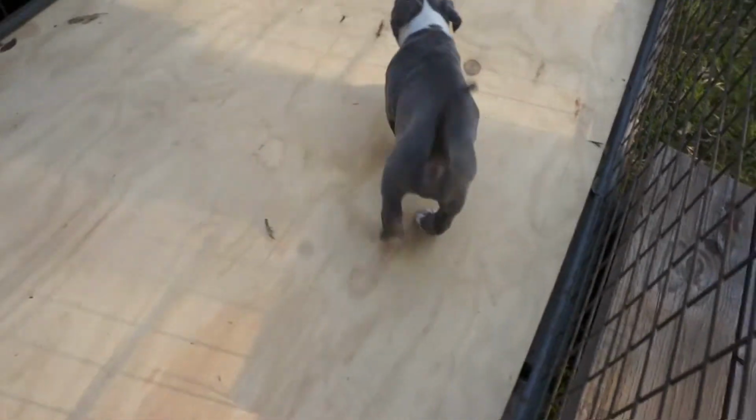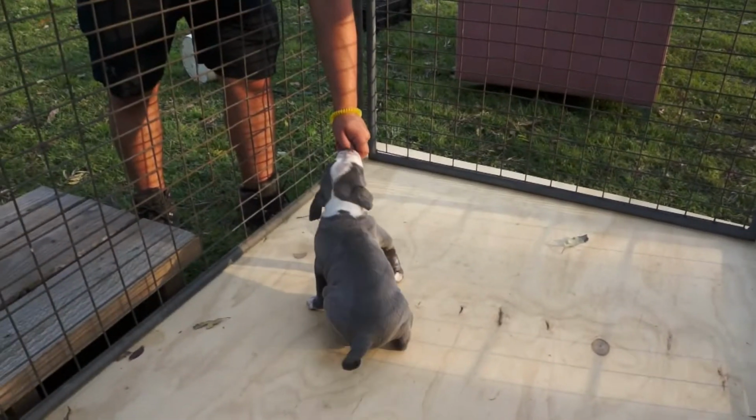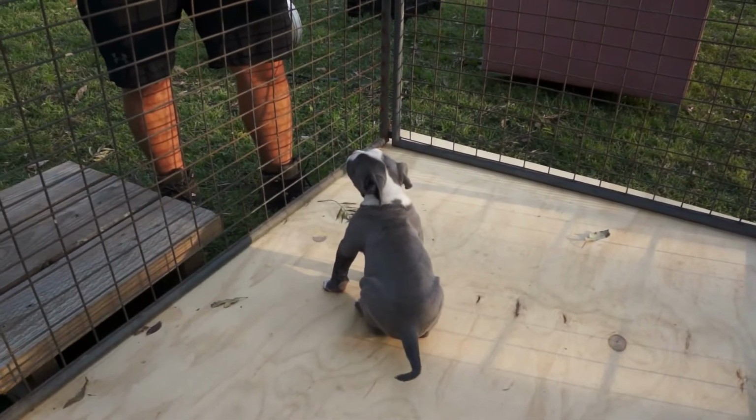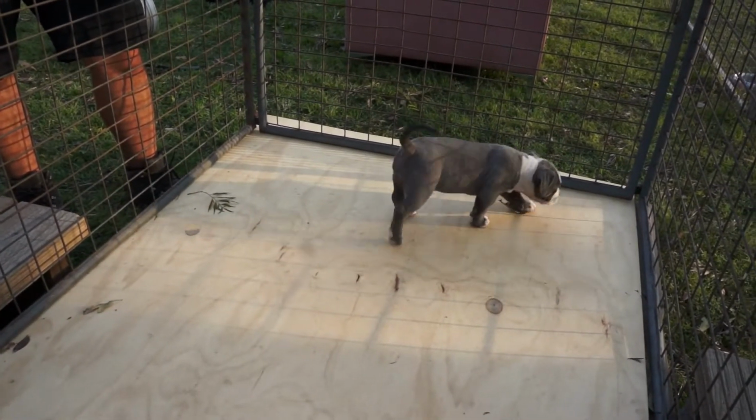So these little training sessions are going to be kept very short, but constant. There's lots of them, about 10-15 of these throughout the day, 2-3 minutes at a time, and that's how the dog is going to learn very much.